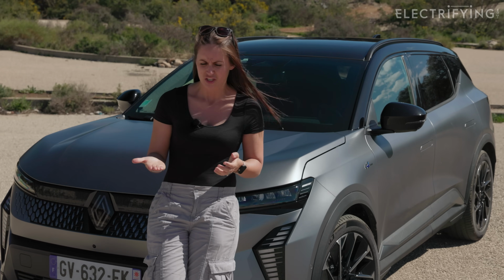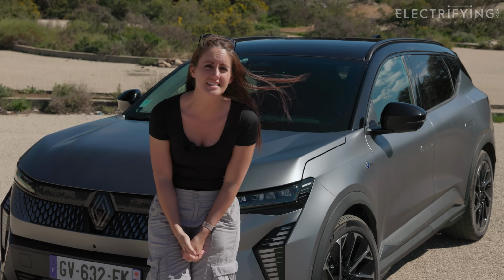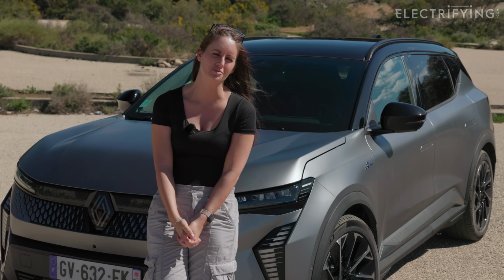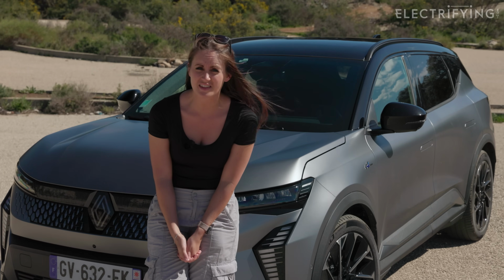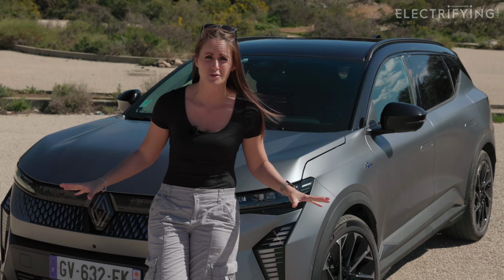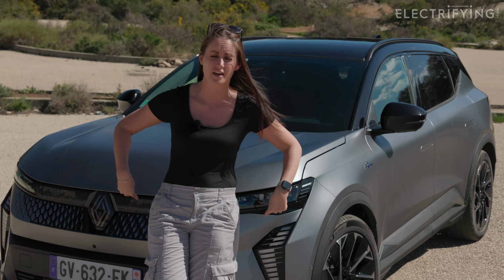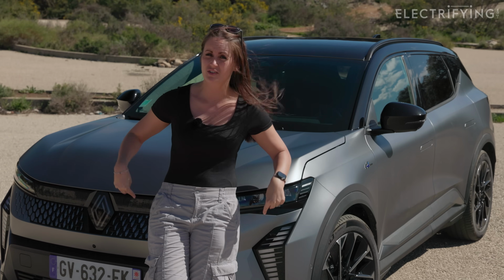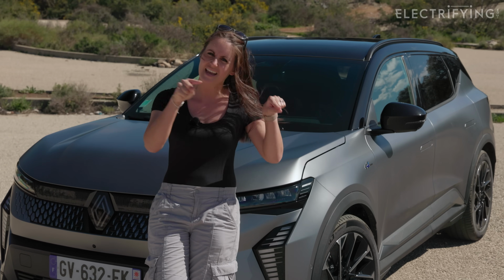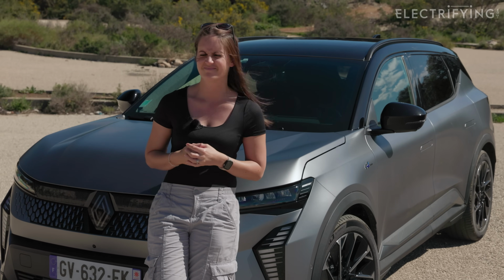If we were you, we would go for the longer range version. So with that, you get an 87 kilowatt hour battery, which gives you 379 miles worth of range, which is wonderful. £41,000 that will cost you, but you get a load more kit included and a bit more power as well, because this one, which is the longer range version that we've got here, has 215 brake horsepower, whereas the entry-level version has 168. So, you know.